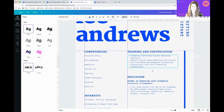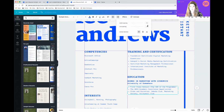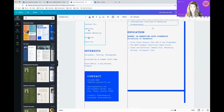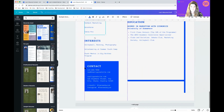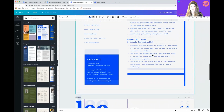I'll make sure it's consistent on the next page too. And this might seem like a little detail, but I think the overall look will be way more professional and polished if all these little details are very consistent. So I won't do it to these because these already have a line between them, as you can see, but I do want to apply it to these areas just to make them easier to read.